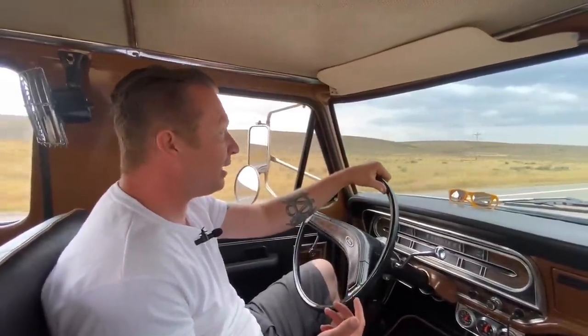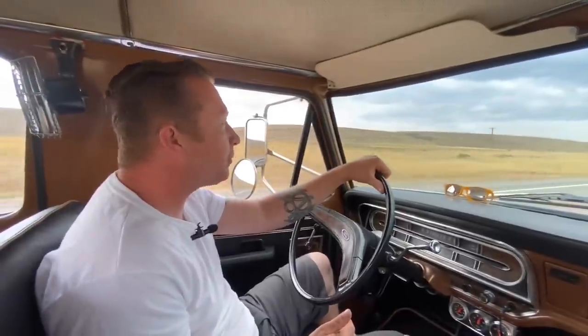At its best on this trip, it's got 15.3 miles per gallon. At its worst, it's got 11 miles per gallon, which is still more than double the miles per gallon of what it had when it still had the 390 FE in it.